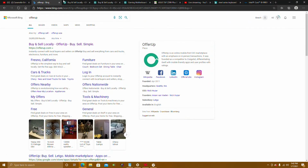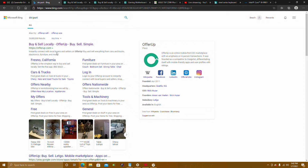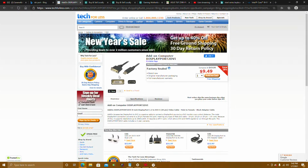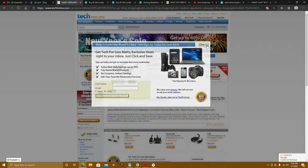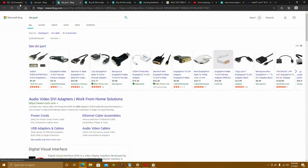And if you're wondering what a DVI port is, that's what a DVI port is. That's not the end of a DVI port, but the other end is. That's what my motherboard had, and that's what the 2016 graphics cards had. They did not look nearly as good as DisplayPorts. And DisplayPorts are early HDMI.